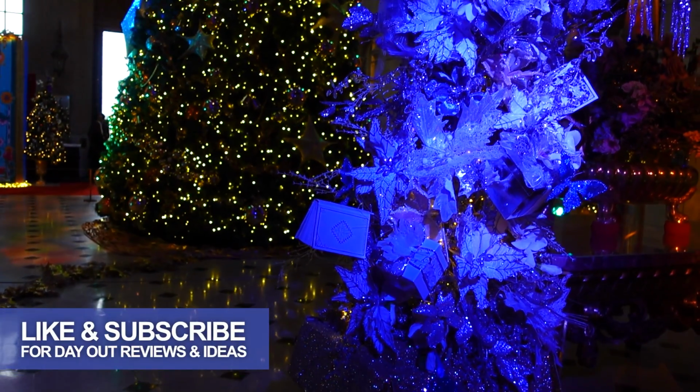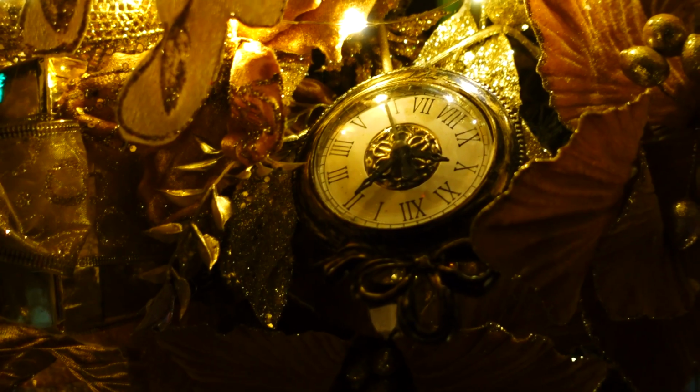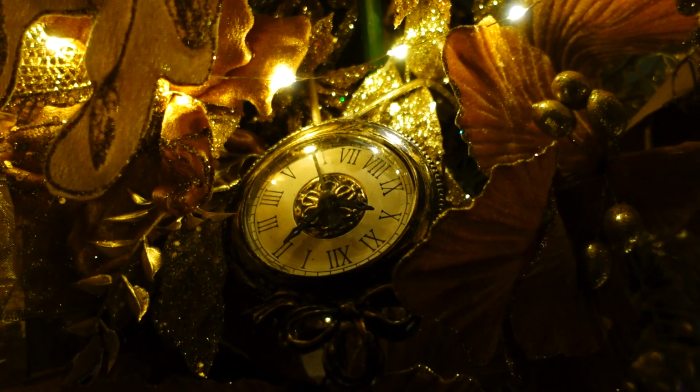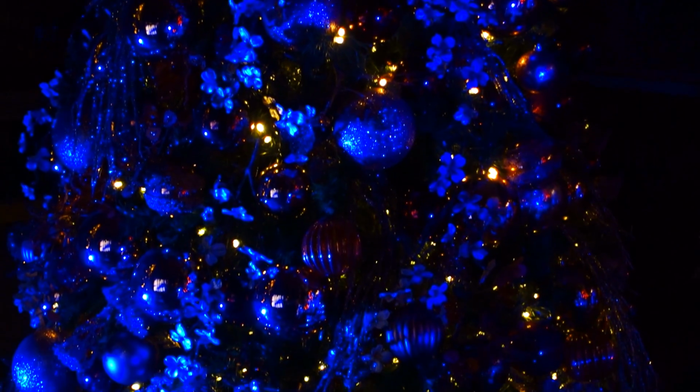It is stunning, isn't it? It is, and there's so many little trees. Yeah, they're so well decorated, they're beautiful. Really, really nice. We've only just skirted around the entrance so far, and there's just trees everywhere, all decorated slightly differently, all with a bit of a story and a theme.